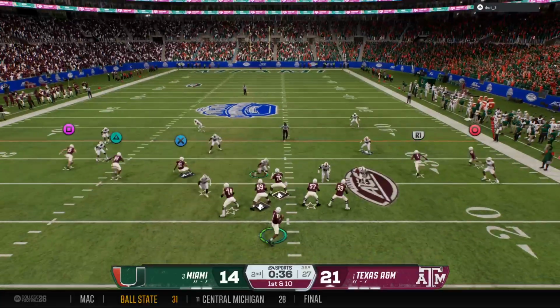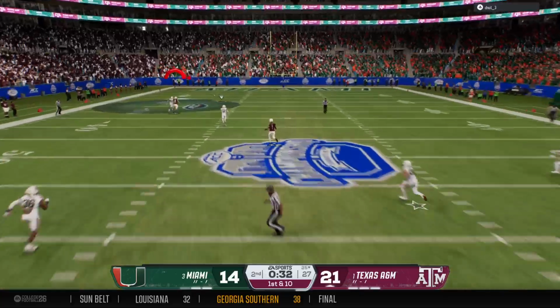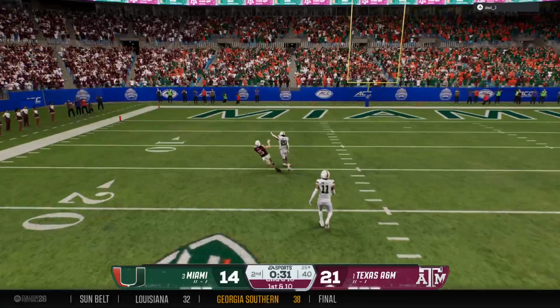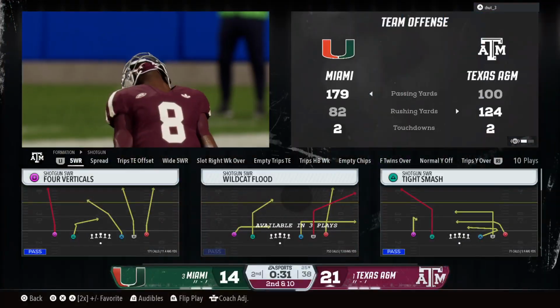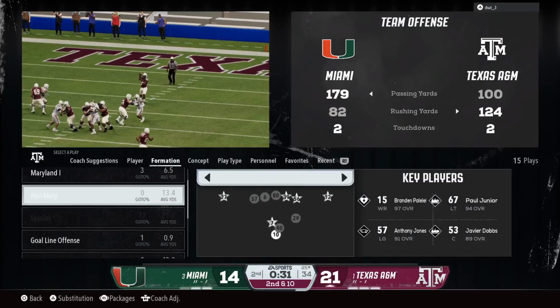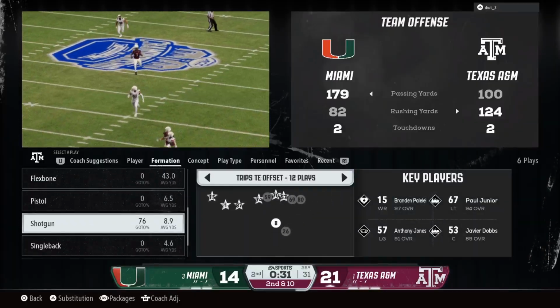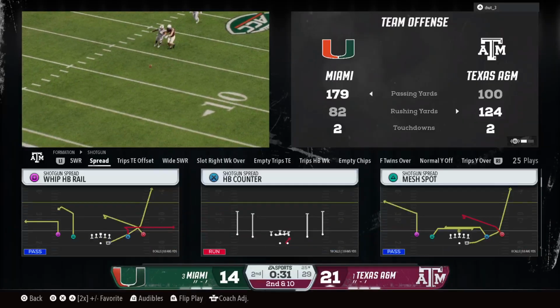The offense still rolling. Looking deep down the left side. Tried to press the ball deep, but it's incomplete. Well, it's an incompletion here, but I bet this secondary is going to play a little bit deeper just to make sure they don't get hit on any deep throws later in this game.